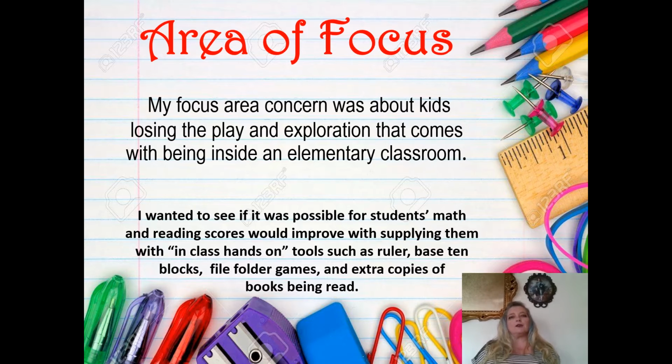The area of focus that we wanted to look at with this particular grant was to see if we supplied the kids with in-class tools such as rulers, file folder games, base 10 blocks, extra copies of books for home use to be able to keep there, plus have a set at school.